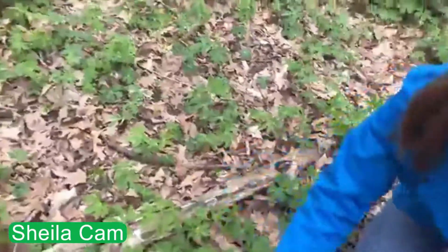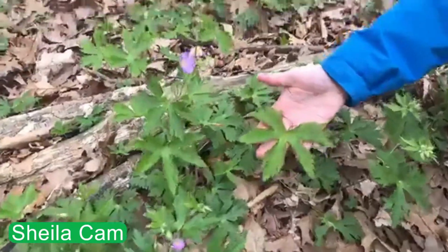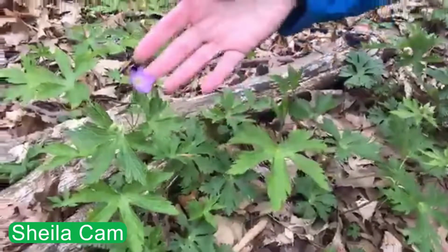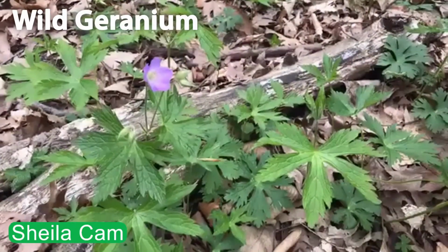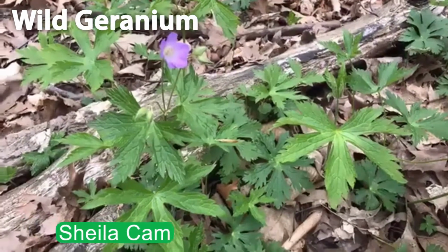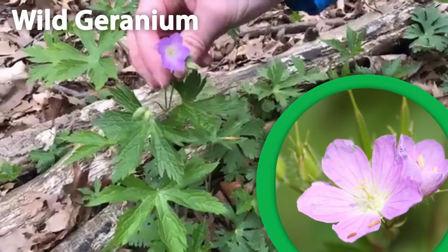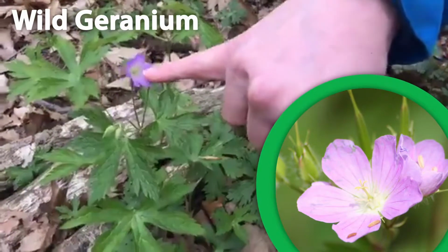So here is a whole bunch of the same kind of plant. They've got these big leaves that have five different lobes on them. And then if we look over here, we've got the beautiful flower that's blooming. This is wild geranium. It's got five petals. They are pink, as opposed to the spring beauties, white with pink veins. But these ones are just pink. They've also got a lot of stamens in there. I think 10 to 12 stamens, little pollen places.